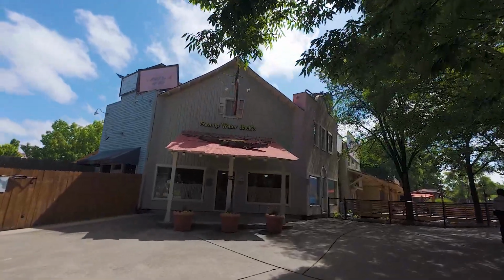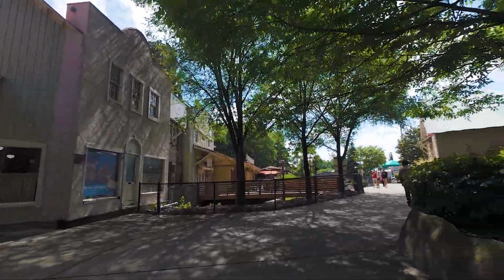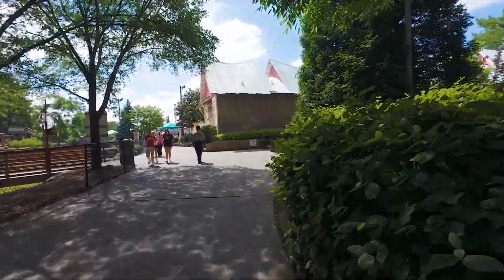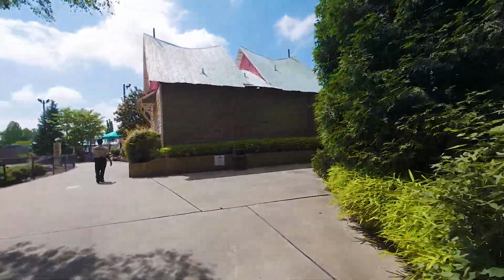Like a gator up there on the roof, that's kind of neat looking. Now, let's see. We may be going the wrong way, I'm not sure. Trying to find Thunder Run. This is one of those things where an app would be so helpful. I think we may be going in the wrong direction, so we're going to turn around and go back the other way just to see, because I'm not sure.